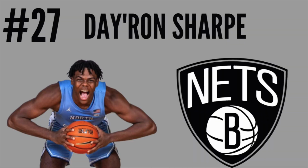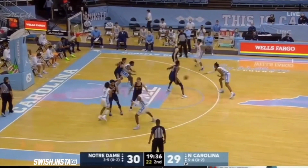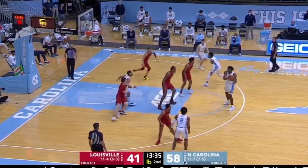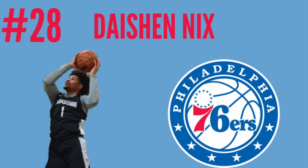With 27, I have the Brooklyn Nets taking Day'Ron Sharpe from North Carolina. Listen, Brooklyn needs big men, and Sharpe is definitely the pick here. He has shown great activity as a rebounder, and his underrated passing vision will be of use to an extremely potent Nets offense.